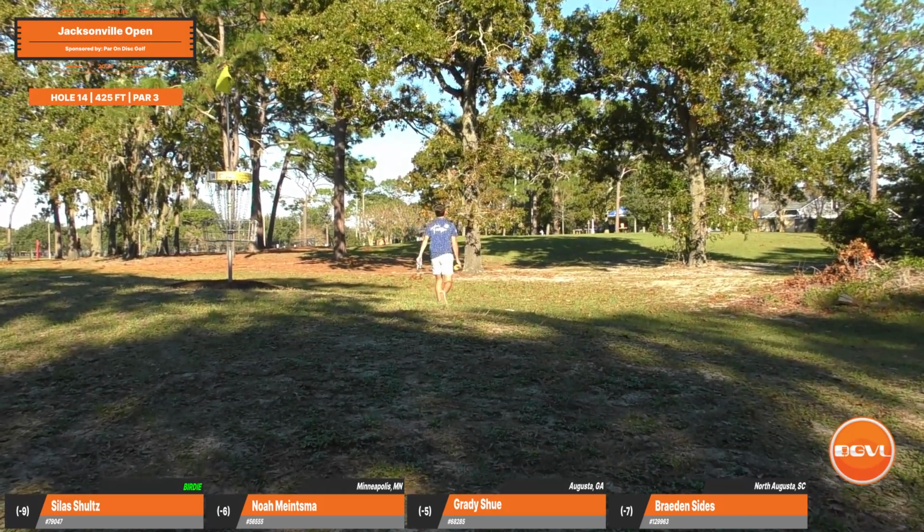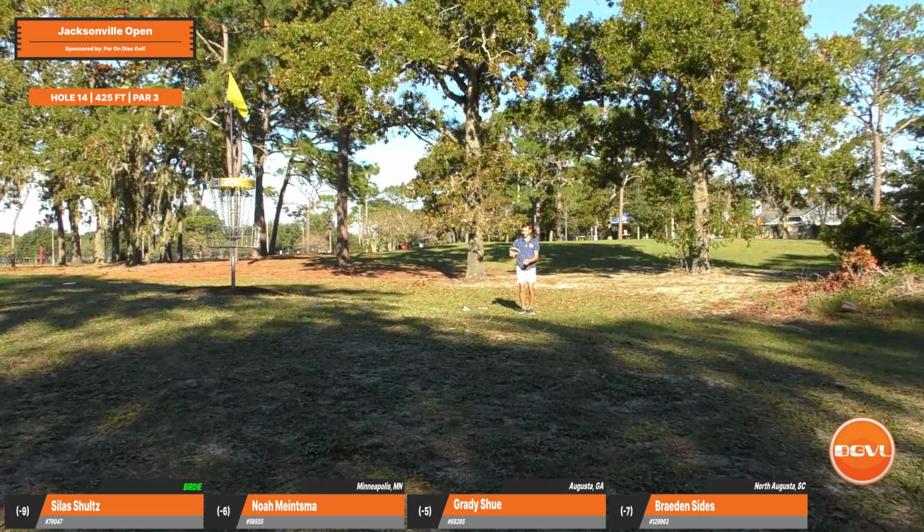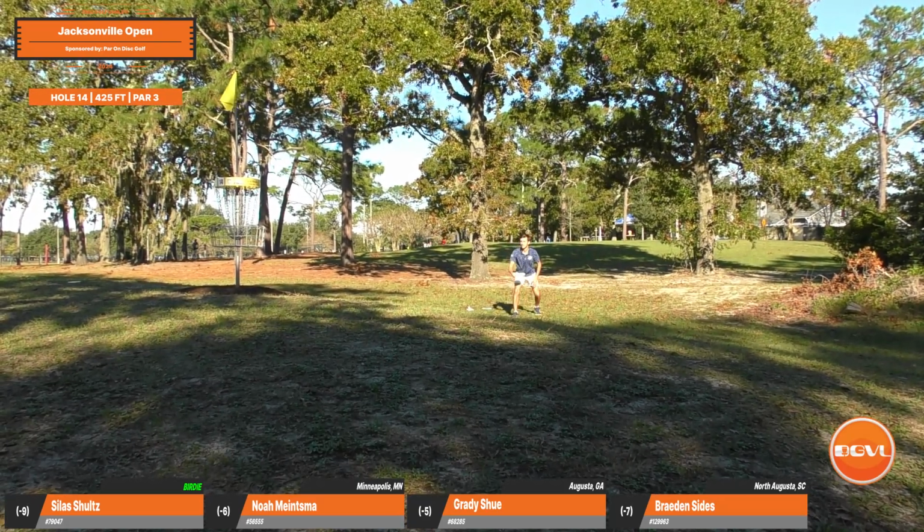Not the result you want off of that drive. Hit the gap perfect. Got a great flare skip at the end. I think out of all four, that was the cleanest drive off that tee too. Oh, definitely.